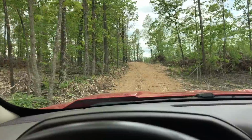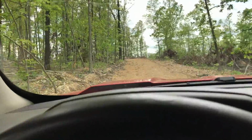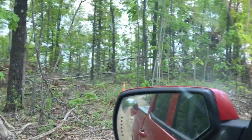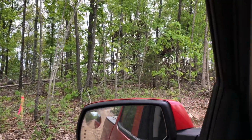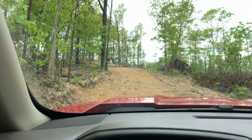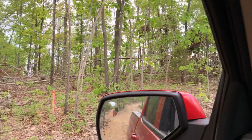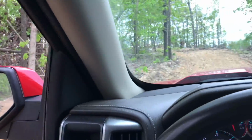Some tracts were logged very heavily, some just were not. We'll take a look at this tract. This is tract 16, by the way, that we're looking at. It's going to be coming up here on the left. In fact, there is the survey marker right there. So that's the survey marker at the northeast corner of the property. So now everything you see on the left is going to be tract 16. Nice level spot there with some pretty decent trees.